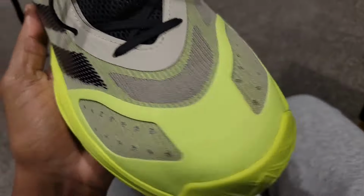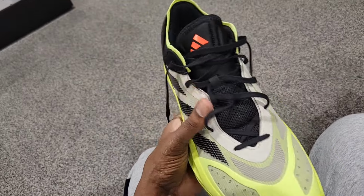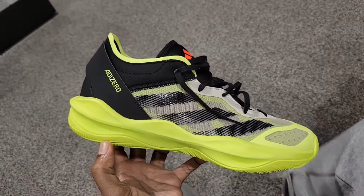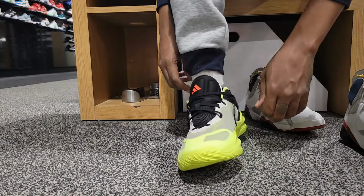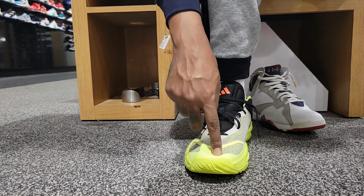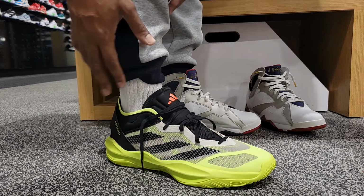So there's some ventilation with these perforation holes right here. So this shoe should be pretty breathable. Plus it has a mesh tongue as well. And there's some dope colorways of this shoe, but let's check it out on feet. Put my feet all the way to the back. I do have a lot of space right there. I don't know if you guys can see that or not. So a 12.5 would be ideal.